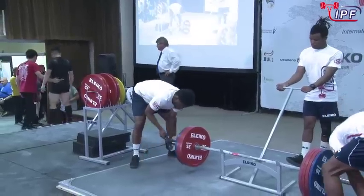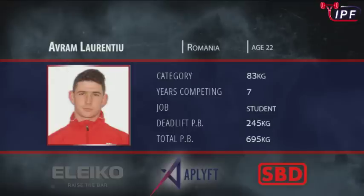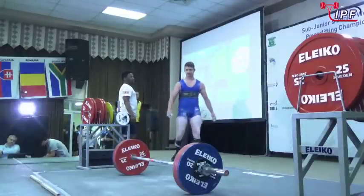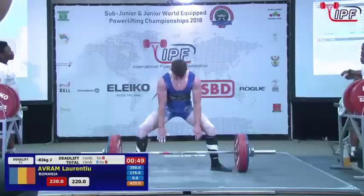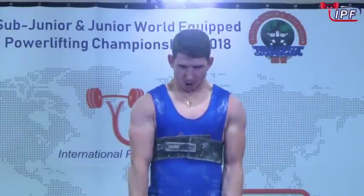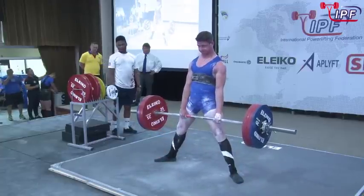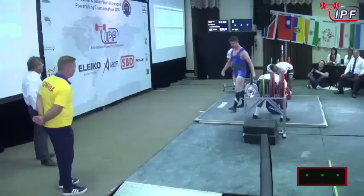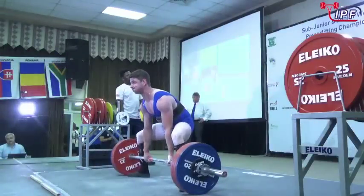Laurentius Avram from Romania missed this on his opening lift. The only lifter who missed his first attempt in a deadlift today, 83 kilos. Just got himself in a bad position and lost his grip. I have no doubt that they have rectified that. That looked a lot better. Grip is fine and the lift is good. That's what we want to see. Everyone is on the board.